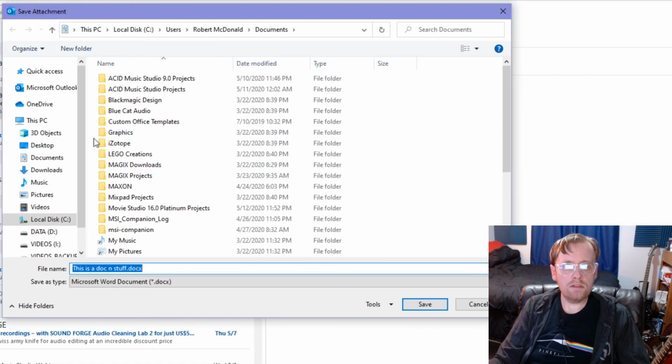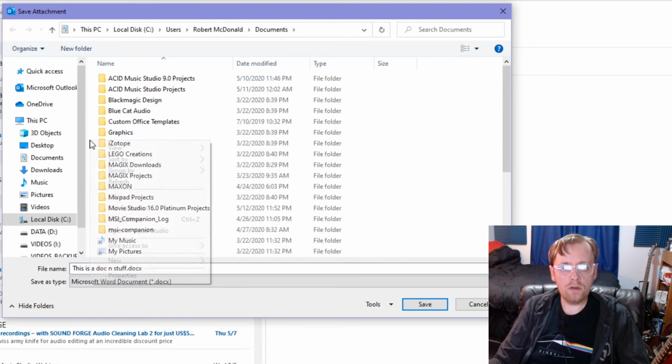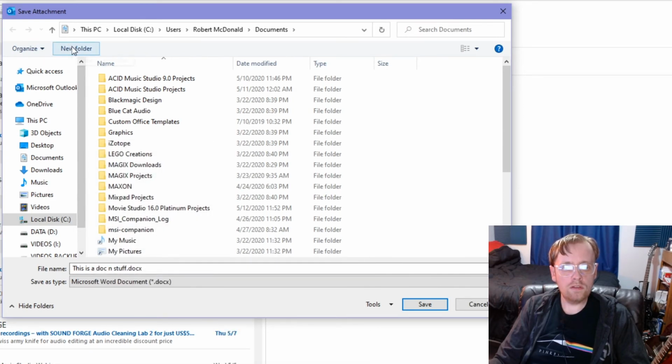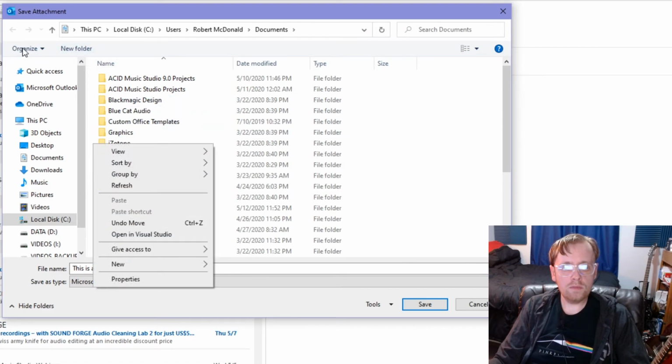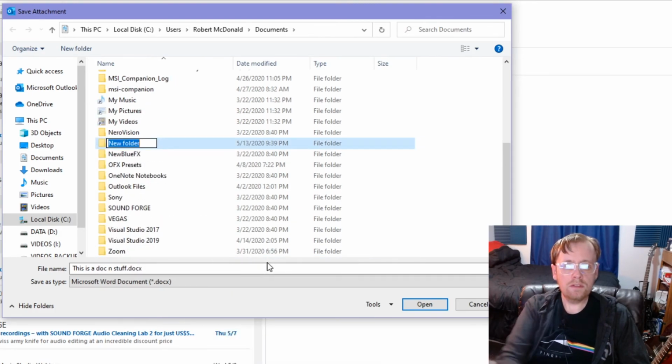I can right-click in this little spot right here. Believe it or not, you can right-click right here and get control of everything in here. This is where I do it. I would hit New Folder. Or you can hit this New Folder button right there. But I like it this way because it always works. Because what if this button isn't there? So I hit New Folder.